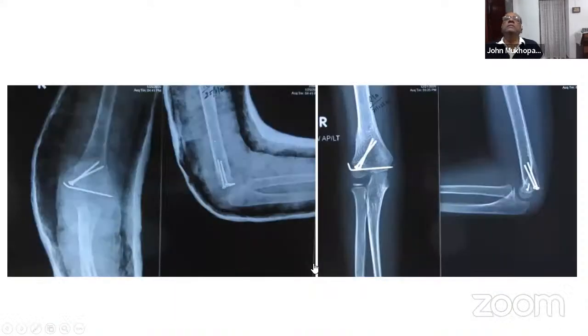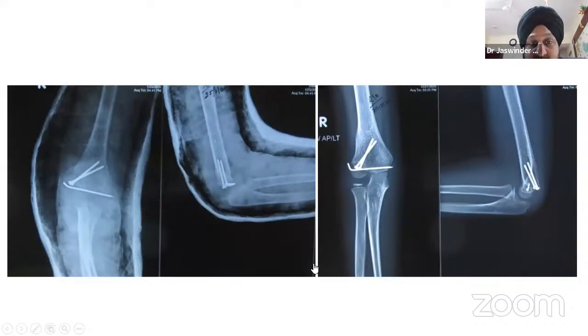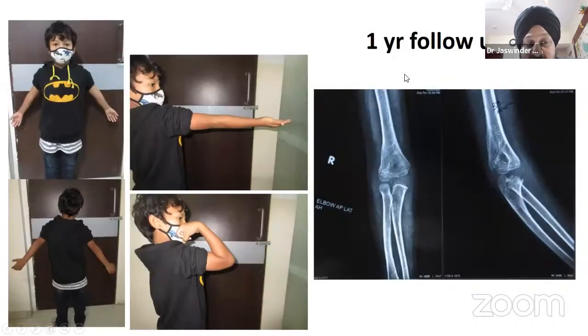Do we have a follow-up on this? Yes, sir. Those are the immediate X-rays, and subsequent X-rays at around 3 months, 3.5 months. And that is 1 year follow-up, when implant removal was also done. So complete range of movement as such in this patient.